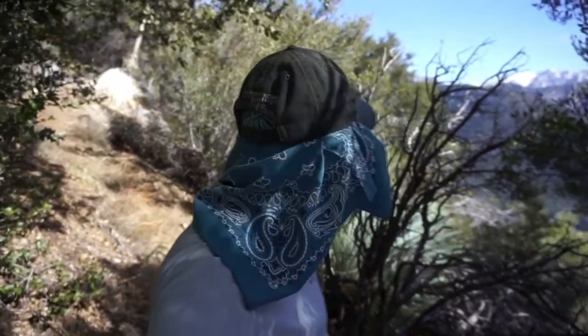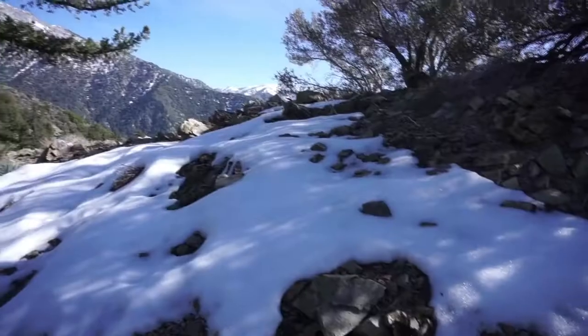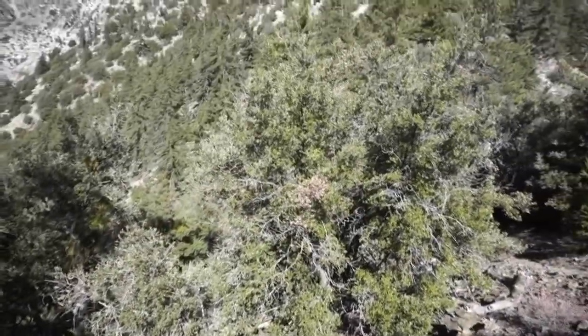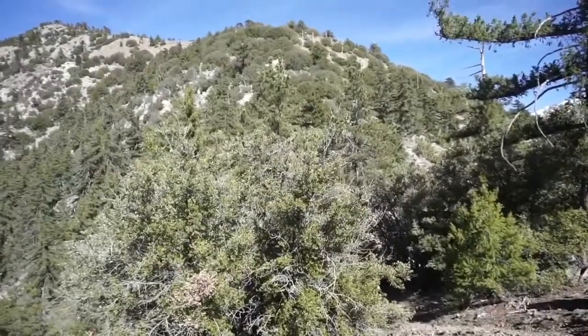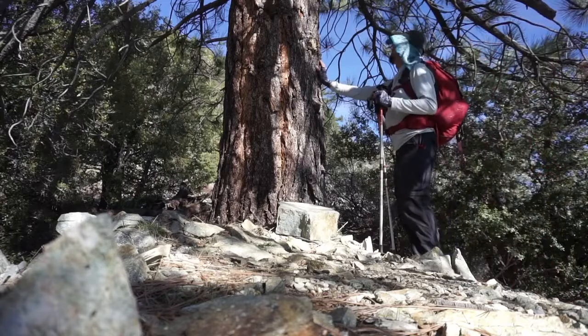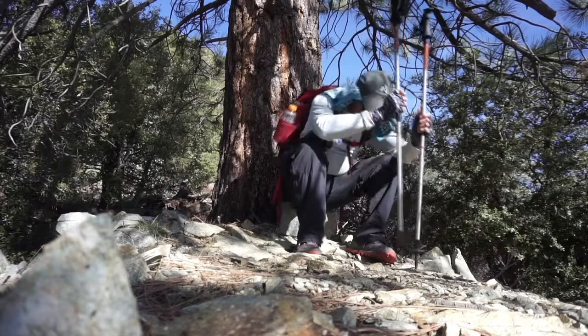Right now I just finished having lunch, so I'm going to continue my hike and try to finish this thing. All right, let's do it. I see the first sign of snow up here. I'm still far away from the top of Iron, and I have to go down again and climb up another probably 2,000 feet. I remember this spot. I sat on it last time I summited 4 years ago.